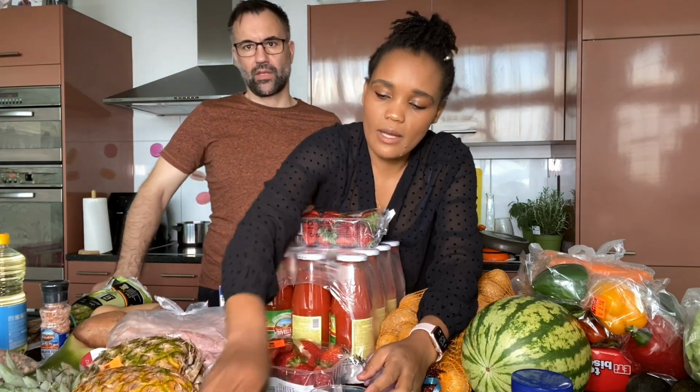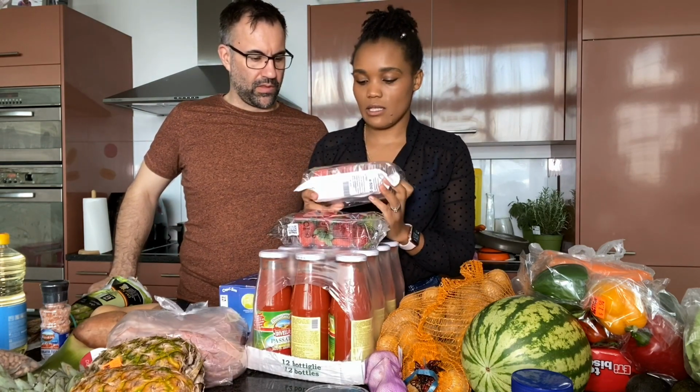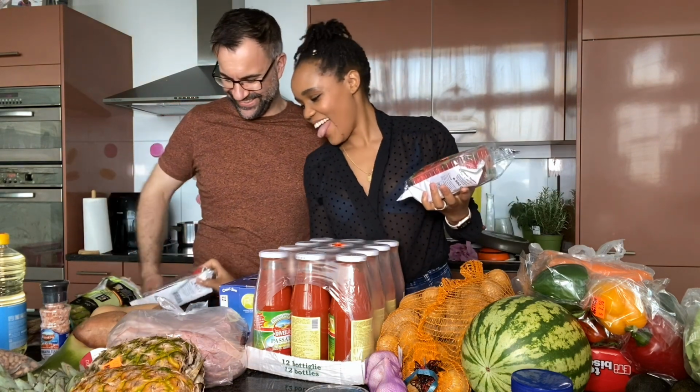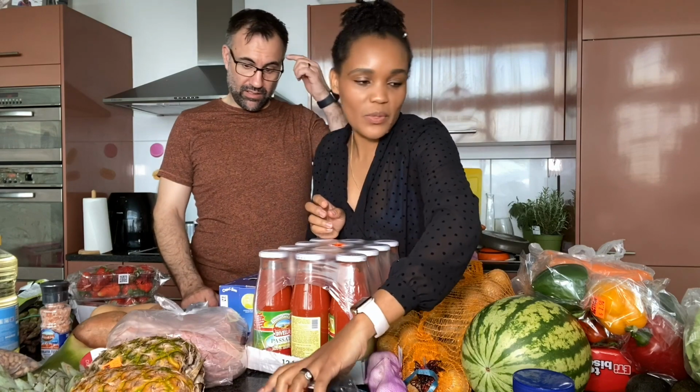We have 2 packs of strawberries, and these are going for $1.95, and normally in the shop here this is about $4. So for $4 we get 2 packs instead of 1. Talk of a bargain. So the next was bananas.